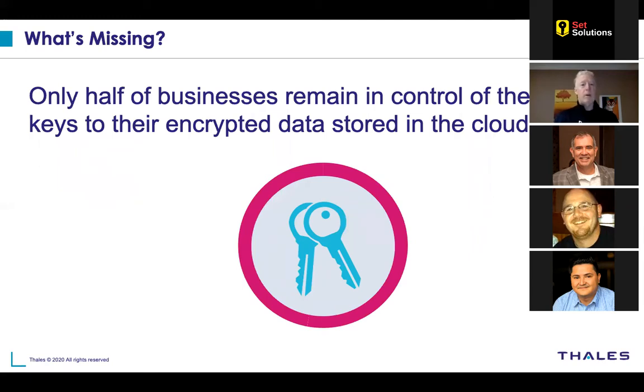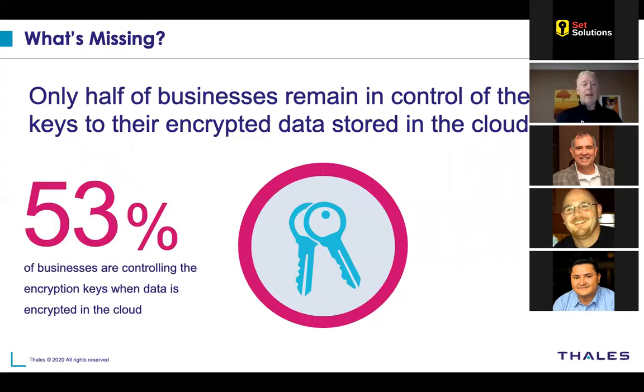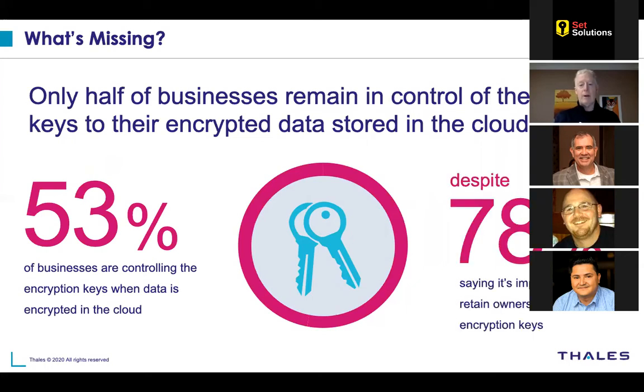Now, we asked users who were encrypting data what they did with their keys. What we learned in the cloud security study was that a little bit more than half of cloud users are controlling their encryption keys one way or another when data is encrypted in the cloud, while a large majority of them, 78%, says that it's important to retain ownership of the encryption keys.